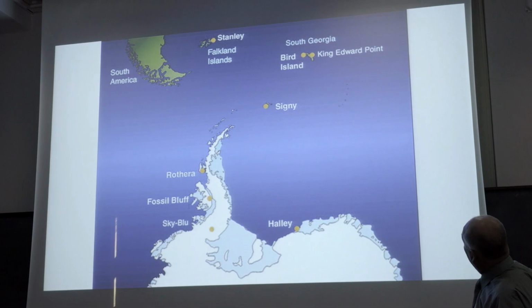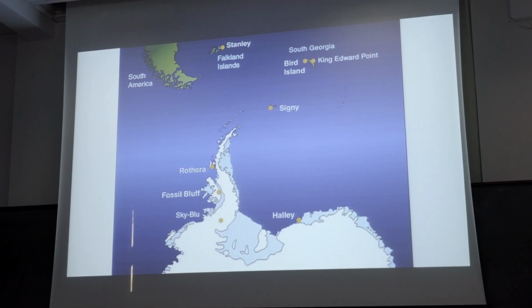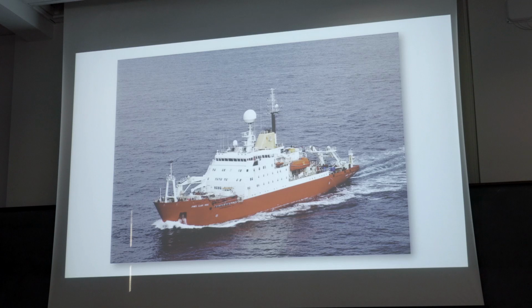So what do we have now? This is the British Antarctic sector, as we like to call it anyway. And of course, the bases in the Antarctic that we have: the Signy Islands, 2 bases on South Georgia, nothing over in the South Sandwich Islands, but we do go there, as you'll see. The largest base is down at Rothera, at the south end of Adelaide, a small base on Fossil Bluff, accessible by air on Alexander Island. And the other 2 bases, Sky Blue and Halley. I'll be taking you to those later on.